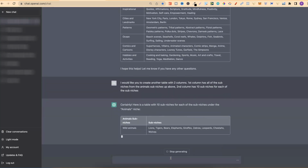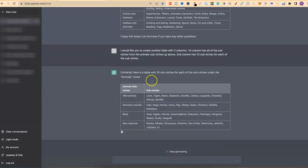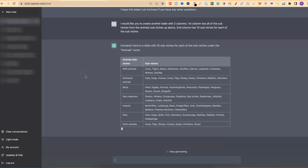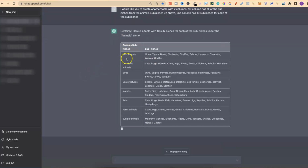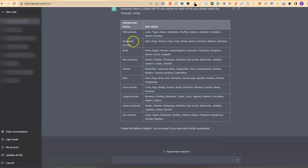So there it goes, creating us the table, and as you can see, we now have the sub-niches under the sub-niche of the main niche, which was animals. So it's animals, then wild animals, and then we have all of these just here. Then we also have the same for domestic animals as well. Same for birds, sea creatures. Now remember, up here we asked for 10. You could change that to 15, 20, or anything like that.